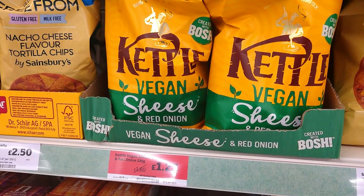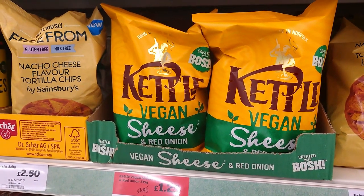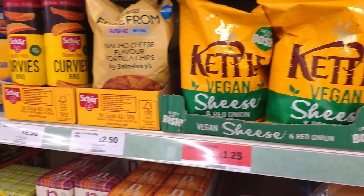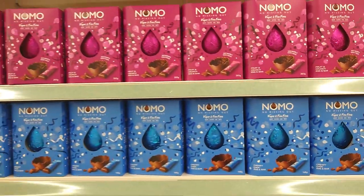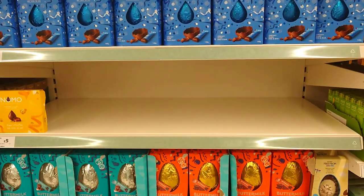Should you fancy, we haven't tried them, so I can't vouch for them, but many people have said they're lovely. The Kettle vegan chips with the Bosh name all over them are here for £1.25. But look at this, guys. What's going on here now? Look at this. Easter eggs. It's only January.